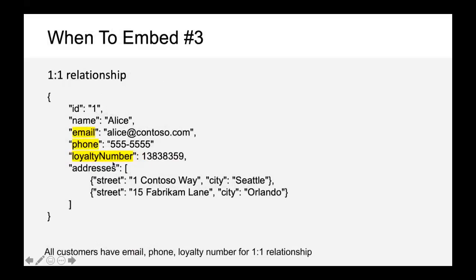So we have to take care of the reading and writing of this system. The third scenario for embedding is when we have a few addresses mapped, and all are in a one-to-one mapping. All customers have email and loyalty number as one-to-one relationships. These are by default mapped, so we'll define that here. Addresses are fewer. But if it is very huge, don't consider embedding it here.